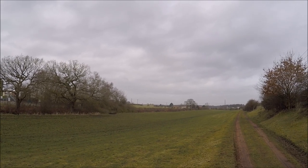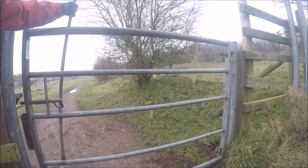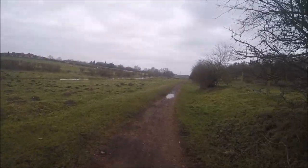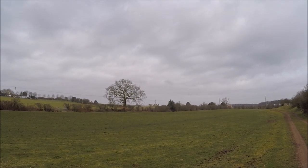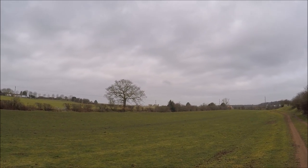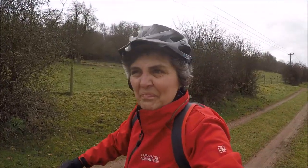I don't know whether you'll be able to see it if I get a bit closer down, but that's what's left of King John's hunting lodge. I can see it a lot better from this view, but you probably can't. It's just there. All it is is stones. Nothing of much of a shape to anything. So that was King John's hunting lodge.